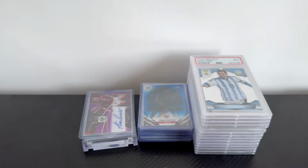If you do see them out in the wild, let me know. I want to get all of these cards collected.